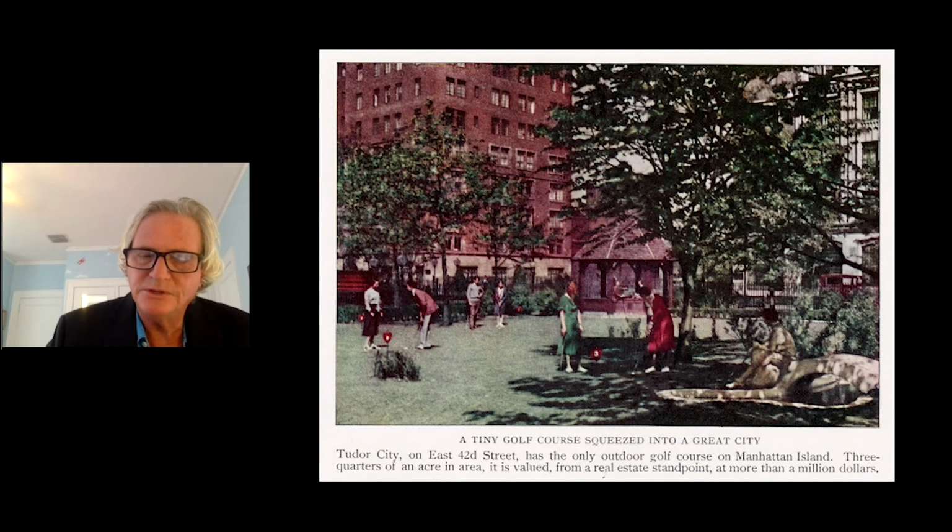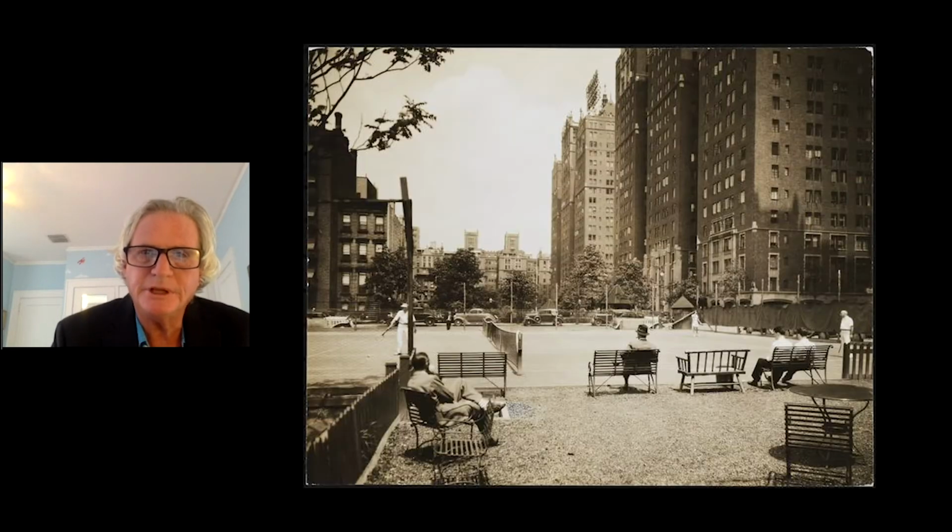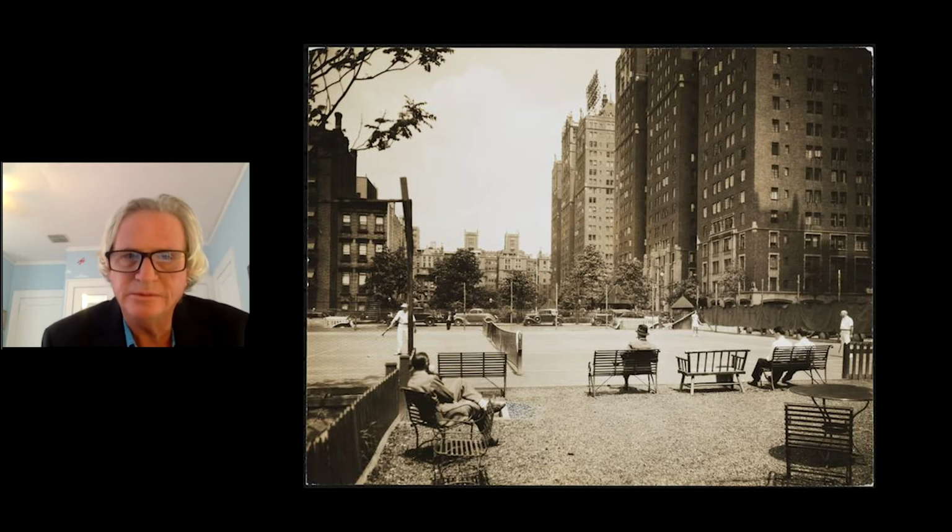And here you see the golf courses. There's the one outside in the park, one of the parks, and the little putt-putt in Windsor Tower on level D, I believe. Here are the tennis courts. Katharine Hepburn was a player who walked down from Turtle Bay to play there. You had Bobby Riggs. You had a lot of professional tournaments there at the time, so it was a pretty big deal.